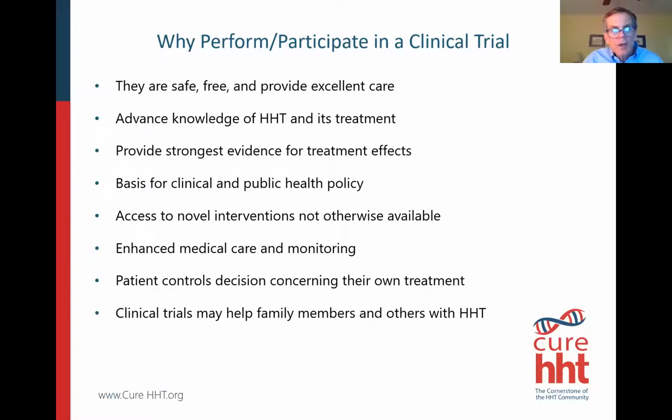So I'm just wrapping up here. Why would you want to participate in a clinical trial? Well, first of all, they're safe, they're free. This doesn't cost you anything. The drug is free, the care is free, and you get really good clinical care in a clinical trial. You will advance knowledge of HHT and its treatment for you and for family members and for children and generations to follow. This trial provides the strongest evidence for treatment effects, as Dr. Iyer mentioned. It can form the basis for clinical and public health policy, including potentially approval of this drug by insurance companies for payment. Access to novel interventions not otherwise available, such as pomalidomide.